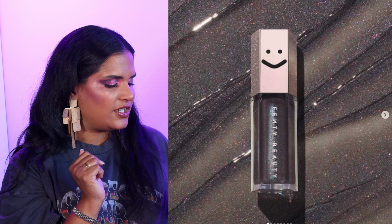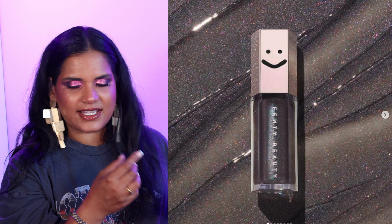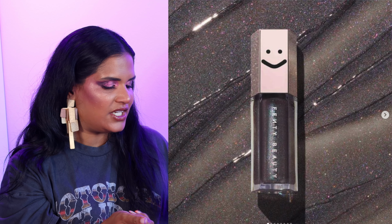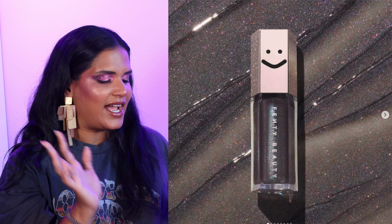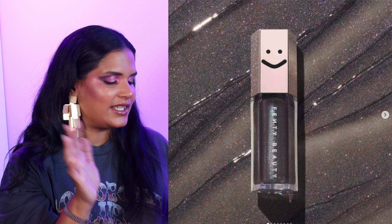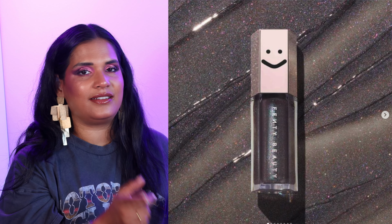Okay, we have this gloss bomb from Fenty. This is the shade Major Flex and it's a really pretty black and purpley shade. I think this looks absolutely stunning, especially on these deep skin tones. Actually, it looks good on every skin tone that they've swatched on, but particularly on this deep, deep, deep skin tone, it just looks absolutely stunning. So I love that. And I love how Fenty keeps catering to different types of skin tones. I think that's so important and I love to see it. So I want to say shout out, but I didn't buy it because I don't like shades like that on my skin tone.